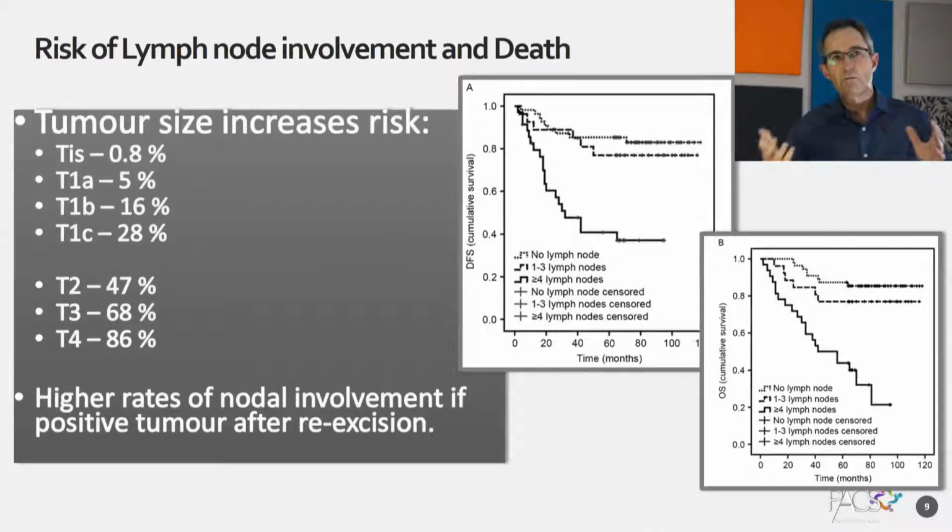So, these are fairly old graphs. We know that as the tumor stage, the T stage of the patient, increases, the number of lymph nodes will gradually get higher. And as you can see on the right side of the screen, those typical survival graphs, if you look at patients with no nodes versus 1 to 3 nodes versus more than 4 nodes, one can clearly see that there's quite a marked loss of survival as time goes along.